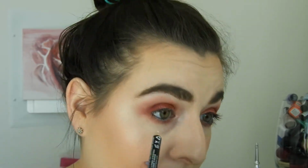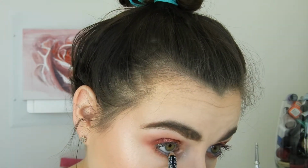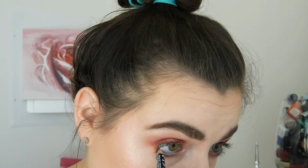And we can't forget about the lower lash line. With a look this warm, I love to go back into this color here. Usually whatever I use in the crease is what I try to do on the lower lash line. And I'm just going to go in with my NYX white liner and just do the lower rim.